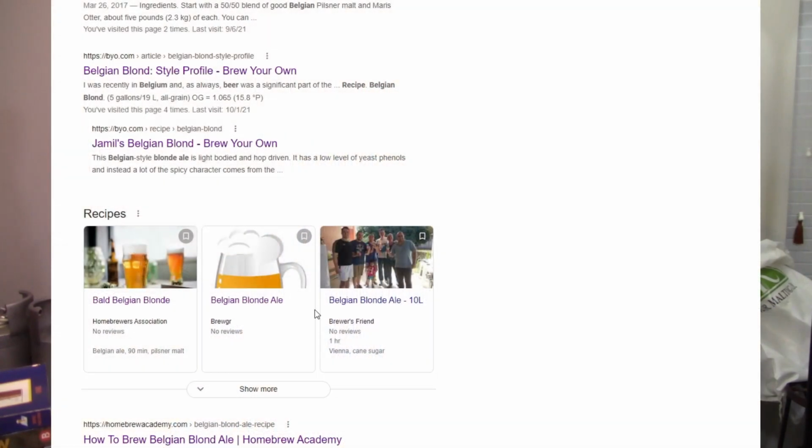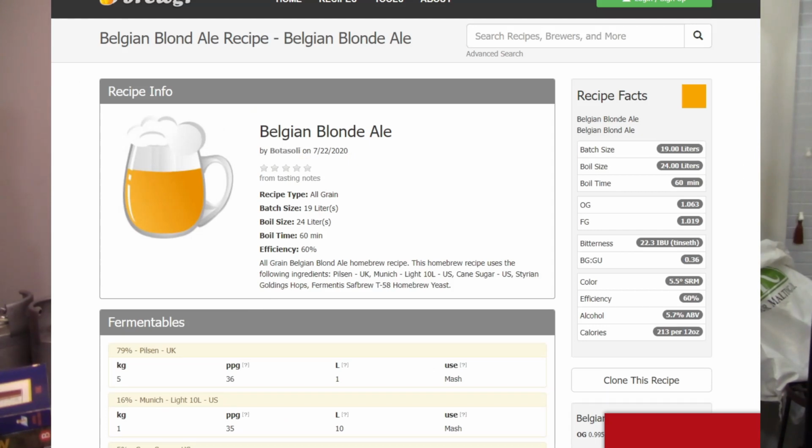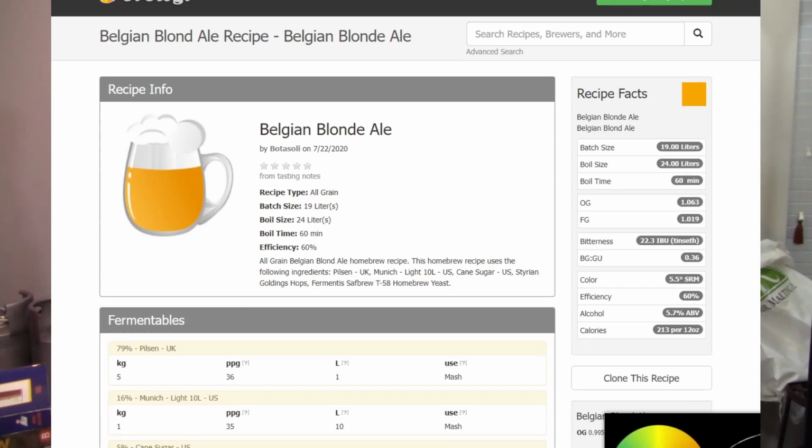The top link that was out there for a recipe database for Belgian Blonde kind of showcases a little bit of my reservations for using these type of sites.